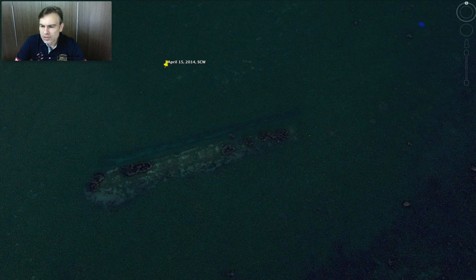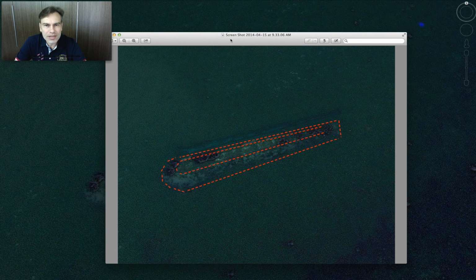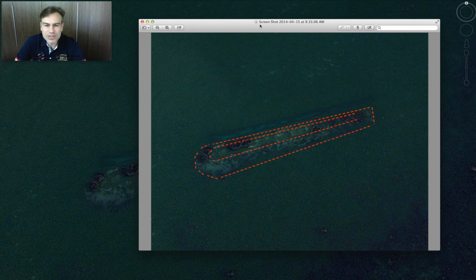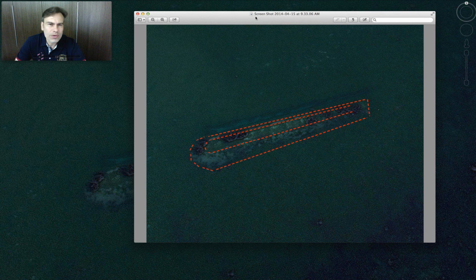Look at these walls. Now, if you come up here and look at the basic shape, what does it remind you of? Well, one possibility was it was a UFO. Another possibility is an Incan temple or Incan structure of some sort. But what's the third one? The third one is it could be Noah's Ark.